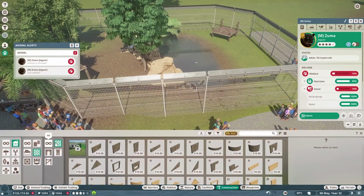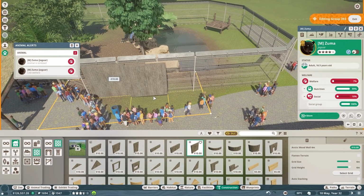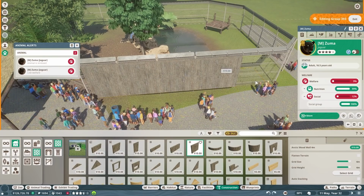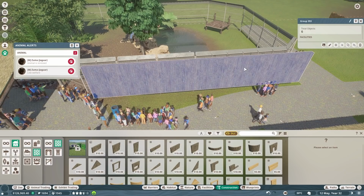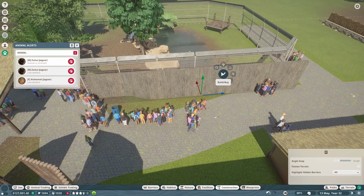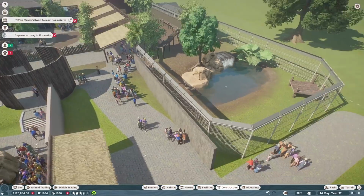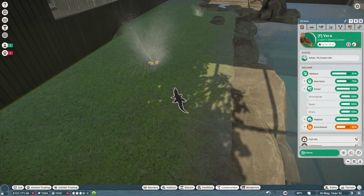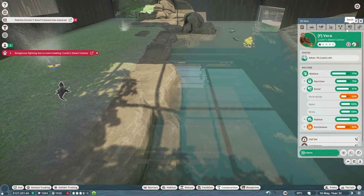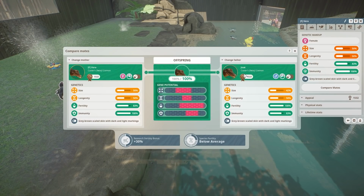Let's see. For temporary purposes, what if we just do this? You guys are no longer able to view from this area. Off limits. No more viewing. Sink this into the ground. There we go. Perfect. Now, hopefully, they will not look at them from that angle. Hopefully that works. Okay, so now she's matured. Awesome. So now let's go ahead and compare mates. Yeah, okay, so that's totally fine.